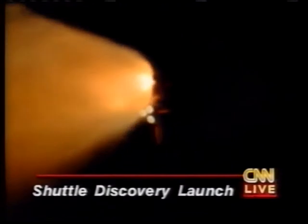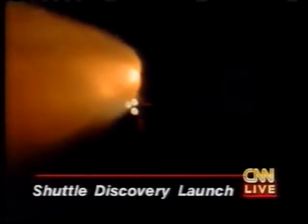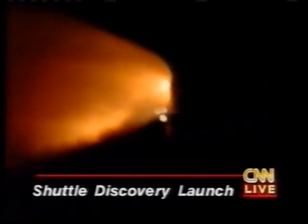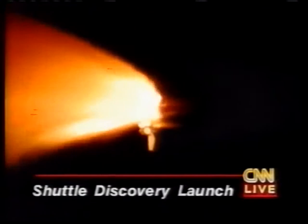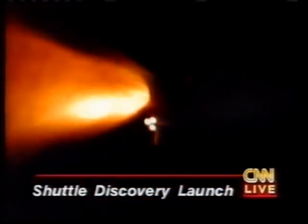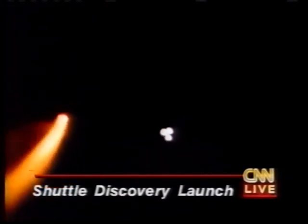The vehicle, of course, now well on its way, and it wasn't quite as loud as sometimes. It just depends on the direction of the wind, and the wind blowing from the north to the south this evening took a little bit of the edge off of that sound and shock wave that we usually get. But nonetheless, just a spectacular liftoff as it went through that first layer of lower clouds and then emerged back out into the clear night sky.